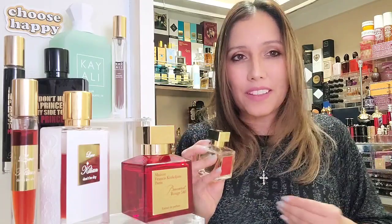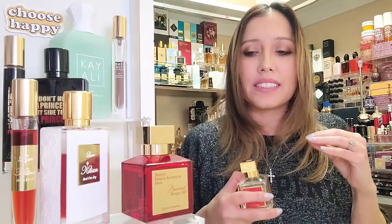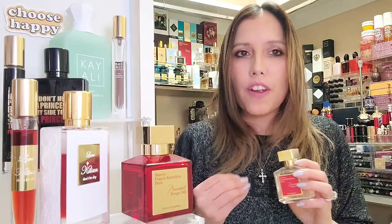And it is still relevant. And I truly feel that Baccarat Rouge 540 by Maison Francis Kurkdjian is going to be in households, in fragrance talks for years to come. I feel like this is just one of those fragrances that is captivating, that smells amazing. Yes, it can play peekaboo.